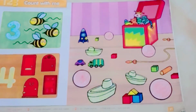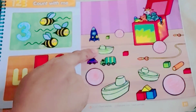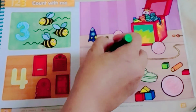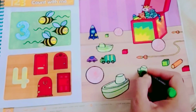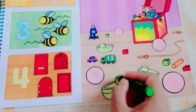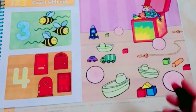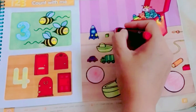Okay, now you can see here are some toys, and you can see boards are given. Okay, let's see how many boards are there. 1, 2, 3. 3 boards. I have taken the green color and I am going to color these boards. Okay, and these circles. Okay, let's count first. 1, 2, 3, 4. Okay, let's start coloring these circles.